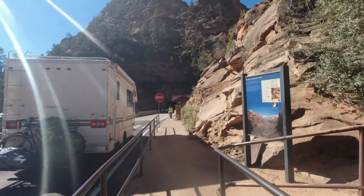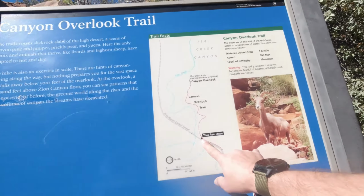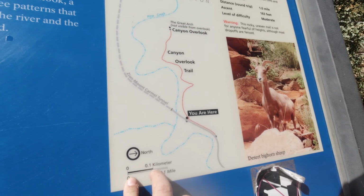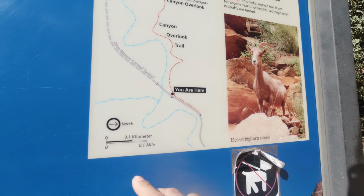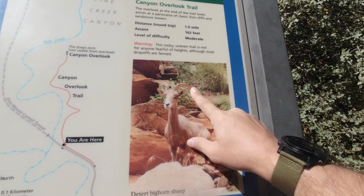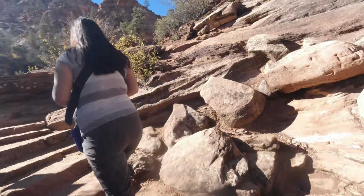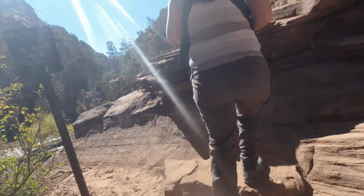Alrighty, well, this looks like it is the trailhead right here, Canyon Overlook Trail. So here we are, right here, to Canyon Overlook and back. That is 0.1 miles by scale, so it looks like it is just about half a mile. Yep, look, distance, round trip, 1 mile. Ascent is 163 feet. Difficulty is considered moderate. Rex here hasn't had a whole lot of hiking since the pregnancy, so she's getting her workout in.